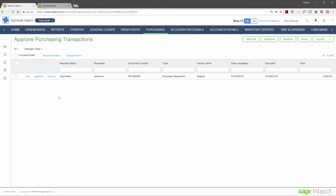Now, this is not the only place I can approve or decline. If I'm the main approver for this, or if I'm his manager, I've received an email about this approval. So I can see that in my email. I could also open up Sage Intacct on a mobile device, on my phone or tablet, and I can do approvals from there remotely. And so I can see all the things that need to be approved on an approvals dashboard on a mobile device.